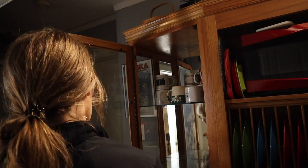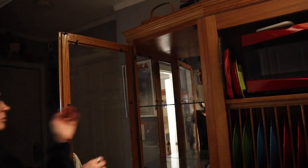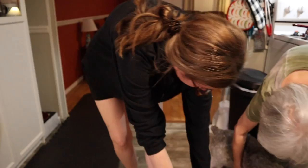There's more mugs, more. That's a lot of mugs. I'm just gonna clear this out and I'll show you when we're done.